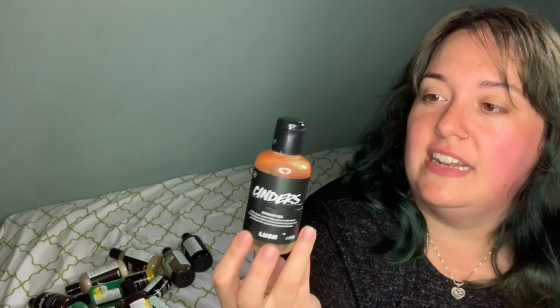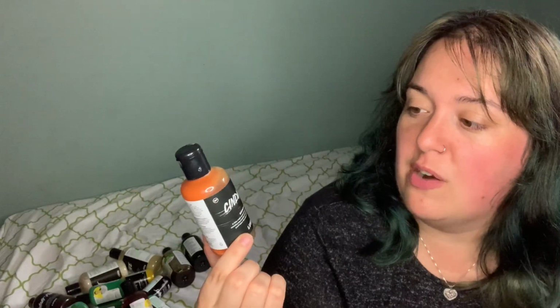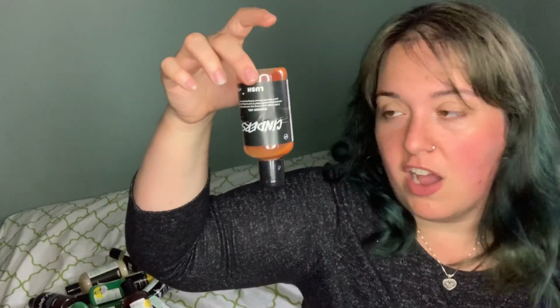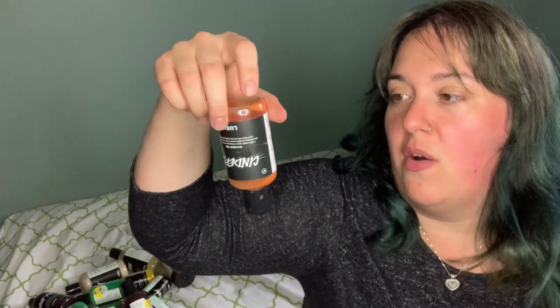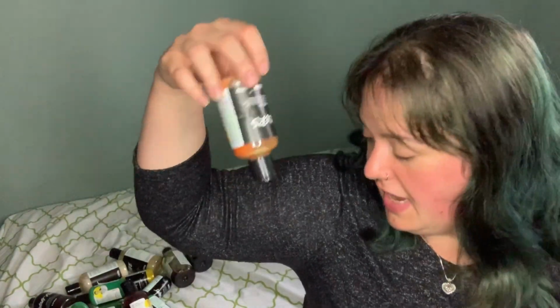Cinders. Absolutely hated this one. I was super excited for a spicy type of shower gel, and it was just really sweet and fully lacking in the spice to me. I've done everything I can to just finish this bottle off so that I can be rid of it, and it's still around somehow. I've had it since 2018 and it won't leave me alone. Yeah, that's all I need to tell you about that one, I think.